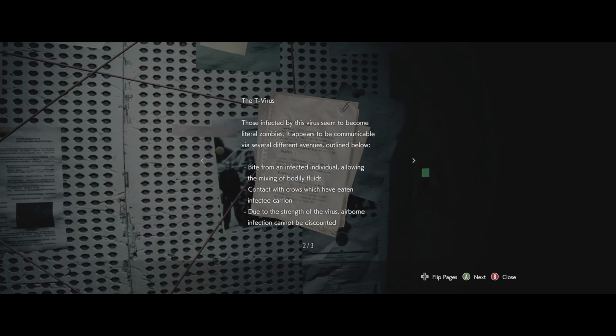September 26th. Indicates the T virus and those infected by the virus. Contact with crows which have been eaten, affected Karen. Due to the strength of the virus, airborne infection cannot be discounted.